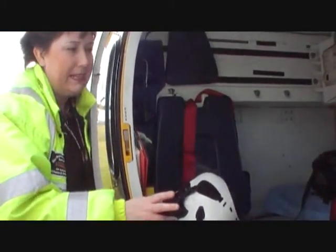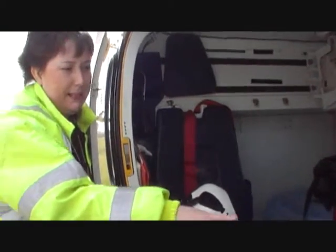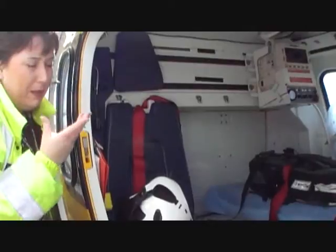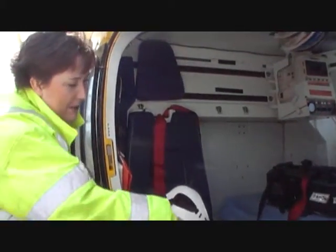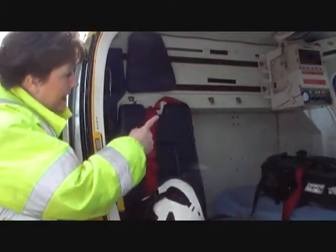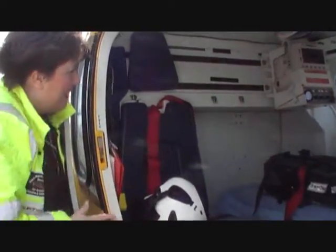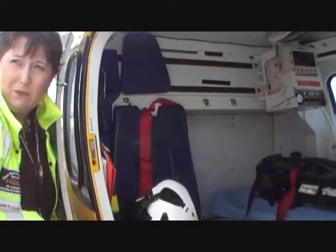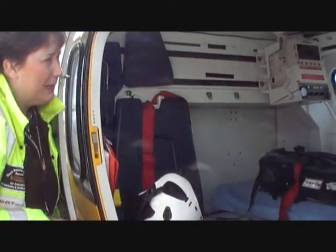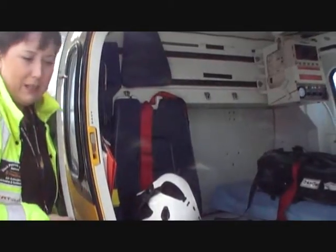Equipment-wise, there are 3 main pieces of kit in the back here. Suction aspirator, so if there's any problems with the airway, any obstructions, we can pull out the blood, vomit, that kind of thing. Defibrillator, for patients that have had a major heart attack, we've had quite a few of those lately. And the ProPack monitor up there, which monitors the heart and the oxygen levels in the blood. So patients can be hooked up to those, and that will keep them stable. And pretty much that's all about it.